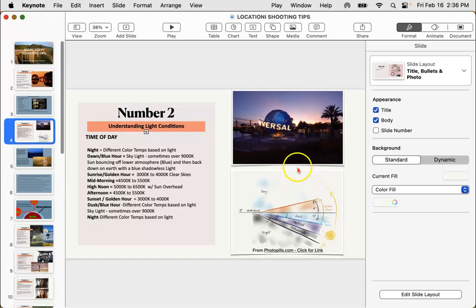And then above 65 degrees is midday, and that's hard, harsh light that we don't normally shoot. And then the afternoon, 65 to about 20 degrees. And then you get back into golden hour and blue hour again. So the time of day is really important, and you've got to know what the color temperature is during the different times of day.